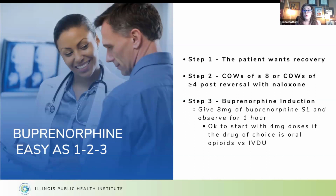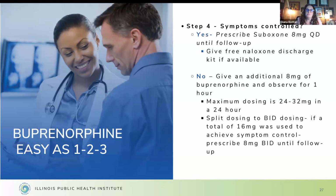It's okay to start with a lower dose. If somebody is dependent on oral opioids, not an intravenous drug user, and you want to try 4 milligrams, you can try 4 milligrams. If they do use intravenous drugs, if they use heroin, if that is their drug of choice, starting with 8 milligrams is probably a more appropriate dose. So you start with 8 milligrams, you wait an hour and you see how they feel.